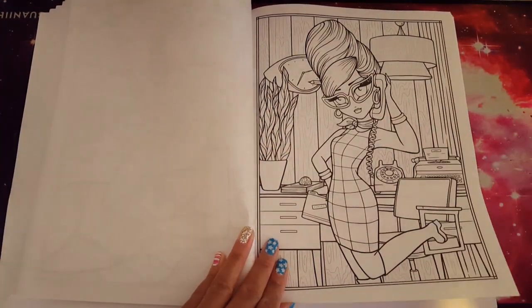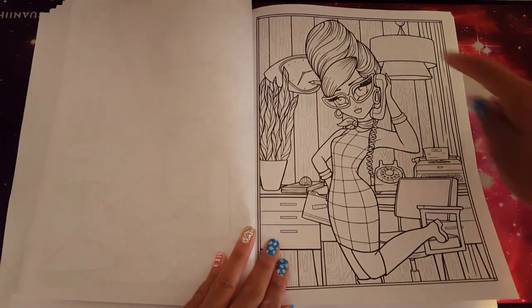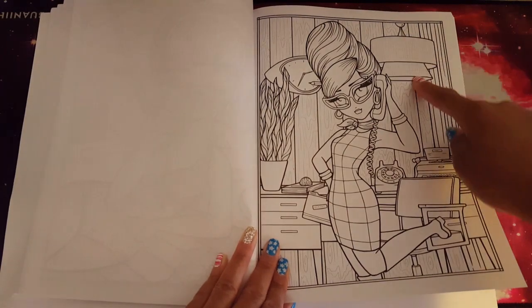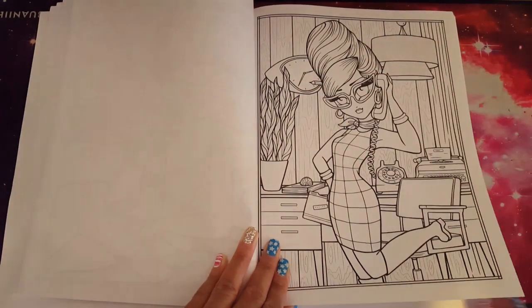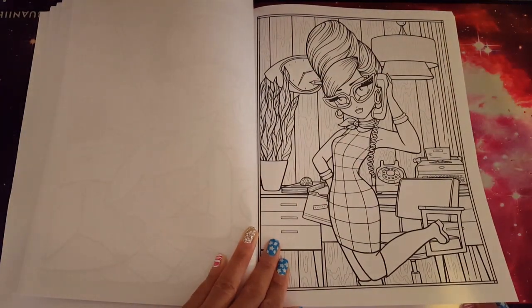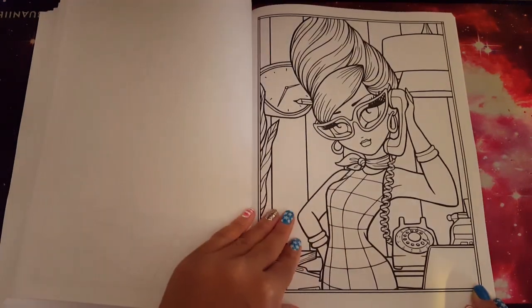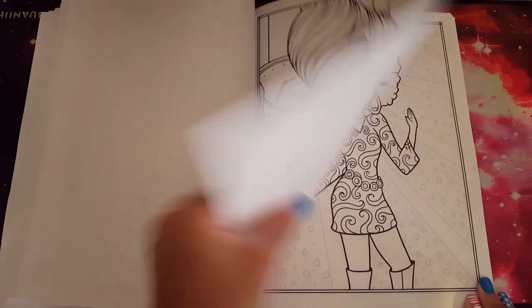So I believe this is the 60s, especially because of the wood paneling, because that was the thing. And I know these types of lamps and the clocks and everything. So, yeah, I'm pretty sure this is the 60s with the typewriter, the rotary phone, everything going on. I like the simplified version of this as well.